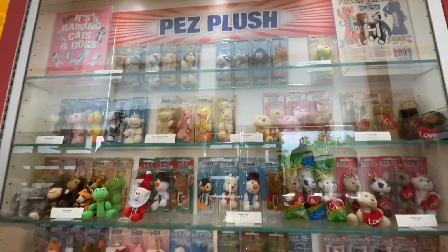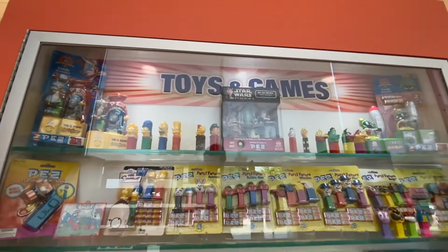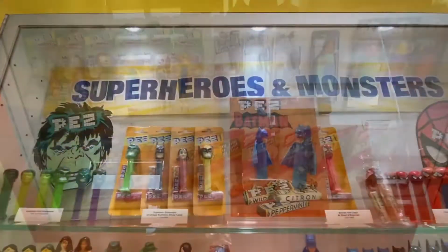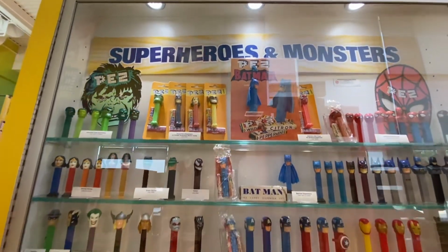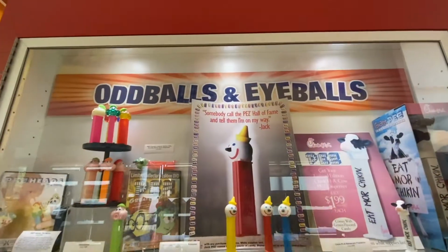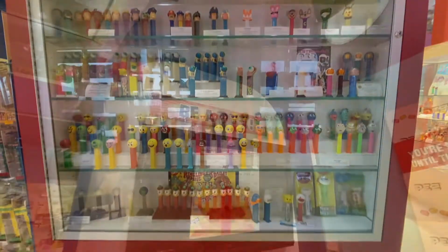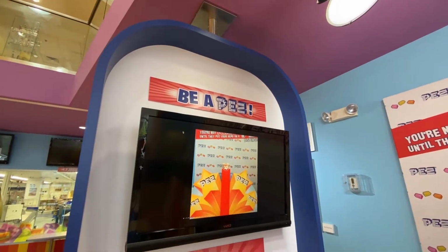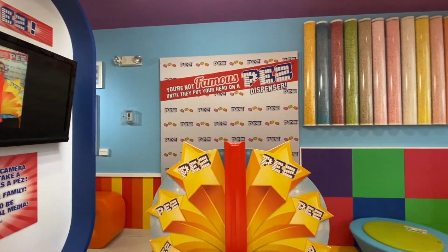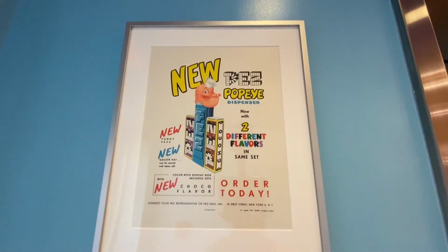PEZ plushies. Toys and games. Monopoly PEZ. Or PEZ Monopoly. Superheroes and monsters. It's interesting that they lumped the two of those together. Wish I'd brought someone with me. There's that Popeye.